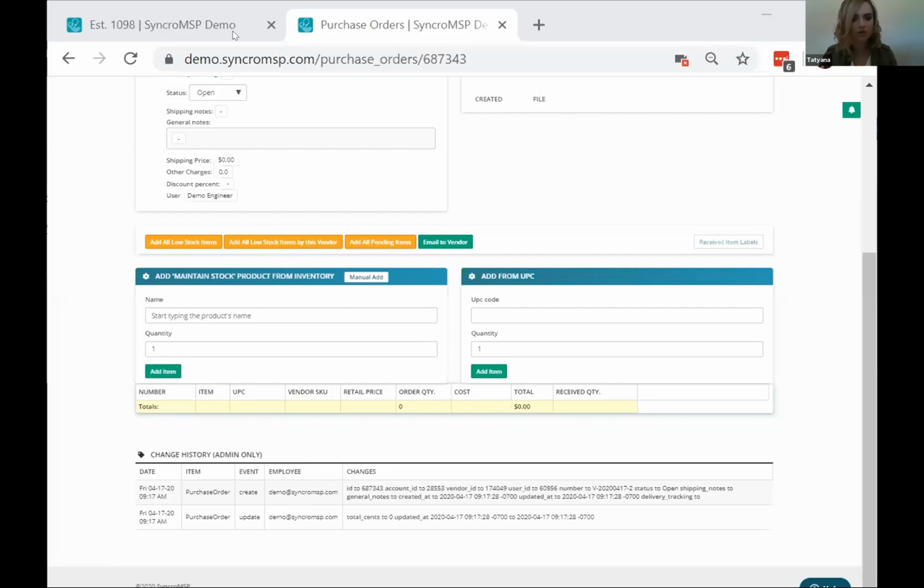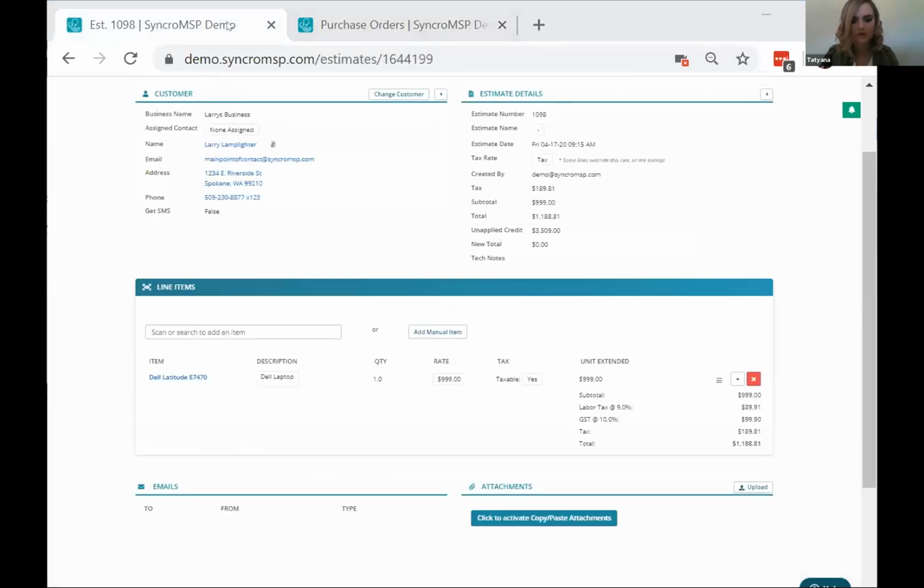Awesome. Okay, I'm going to attempt this next one. I'll be completely honest, I don't spend a ton of time in the inventory section of Syncro, but I will do my best to help answer this question.